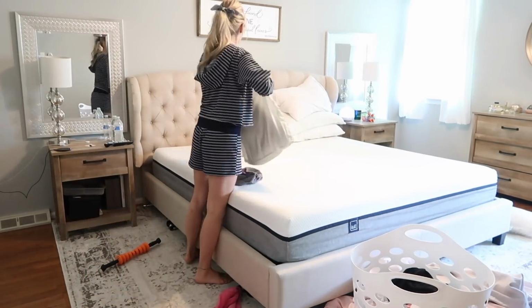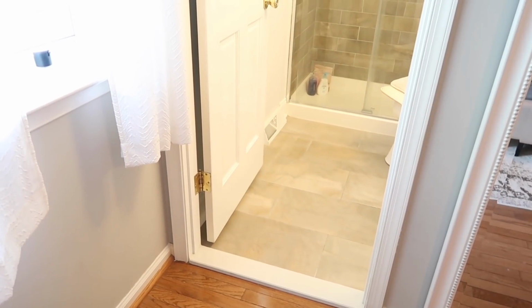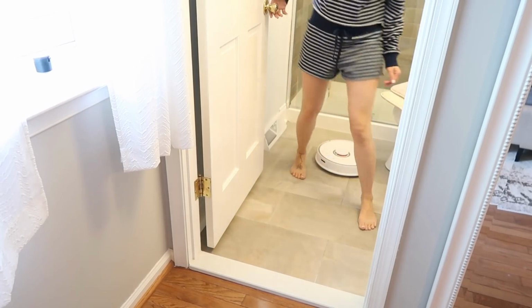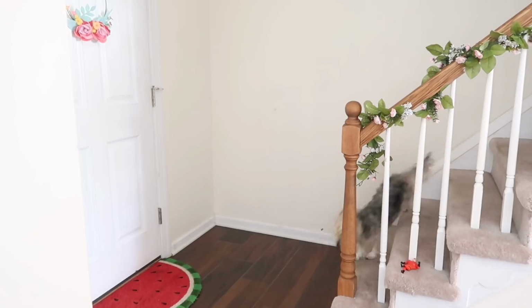It's usually a goal of mine to make my bed every single morning. It just didn't happen this morning. So I'm going to take all of those blankets off and just throw them downstairs. And once I get this Robo Rock started in that bathroom, I'm going to do a load of laundry downstairs.